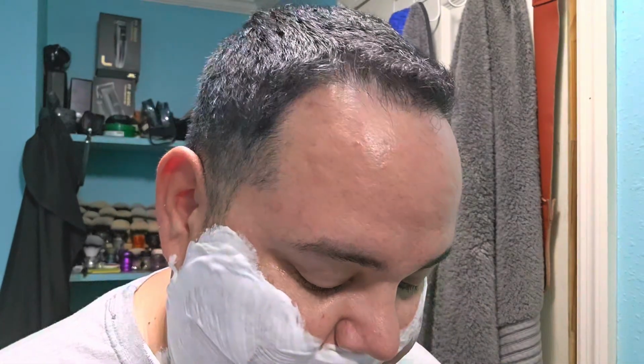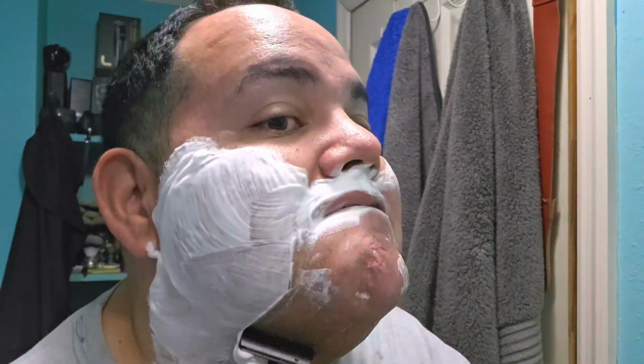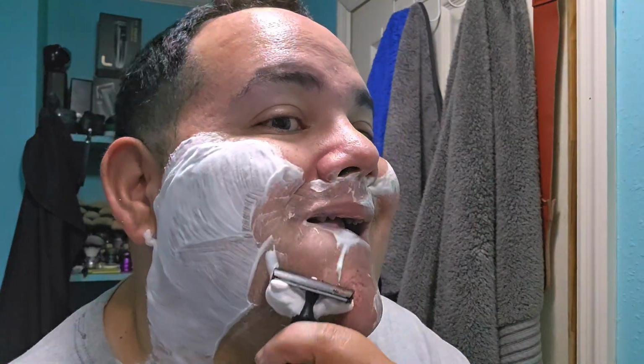Wow. I forgot how good the Apex aluminum is. It's milder than the stainless steel and the titanium. It's a little bit less efficient, but since I shave daily, that doesn't bother me. It's still efficient enough, at least for me. That's one of the reasons that I recommend this razor. It's so good. Very smooth razor.